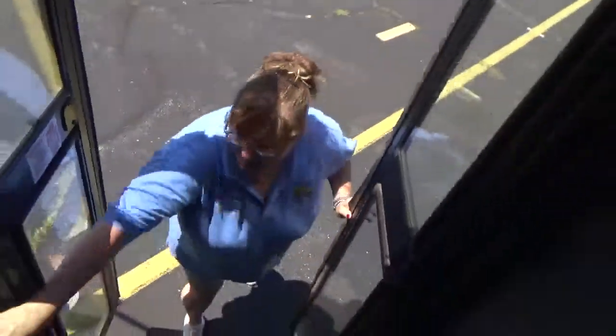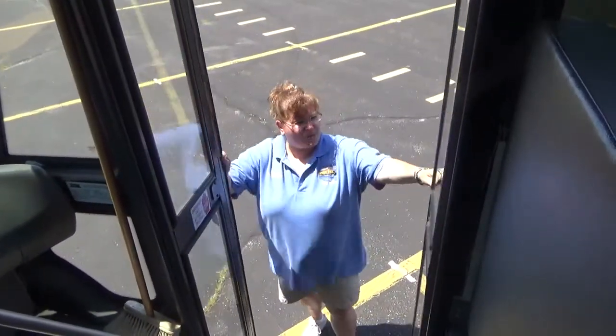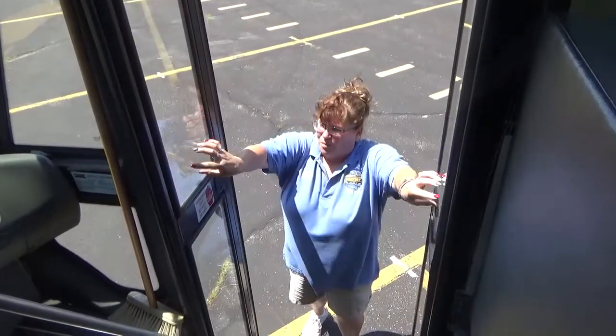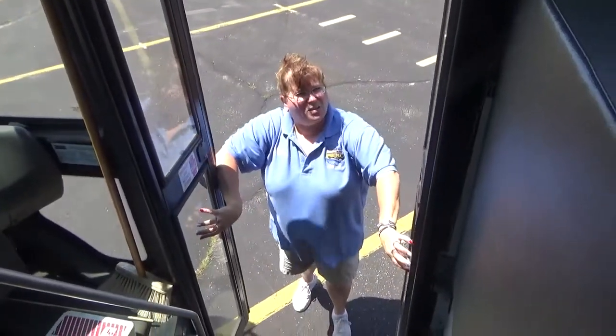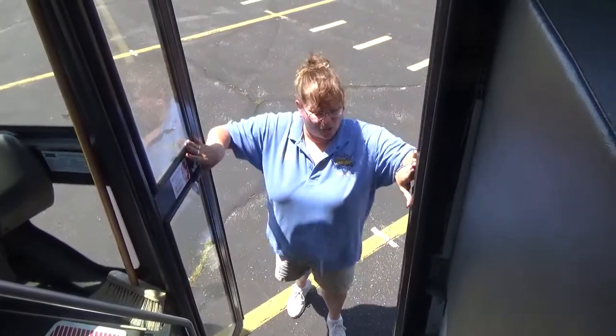Okay, as I'm coming in the bus, I'm going to grab my doors. The hinges are not bent or twisted. The doors are moving smoothly. My door seals are not ripped or torn. They show no signs of leaks. My windows are not cracked or missing. They're in their seal. The seals are not torn or missing.